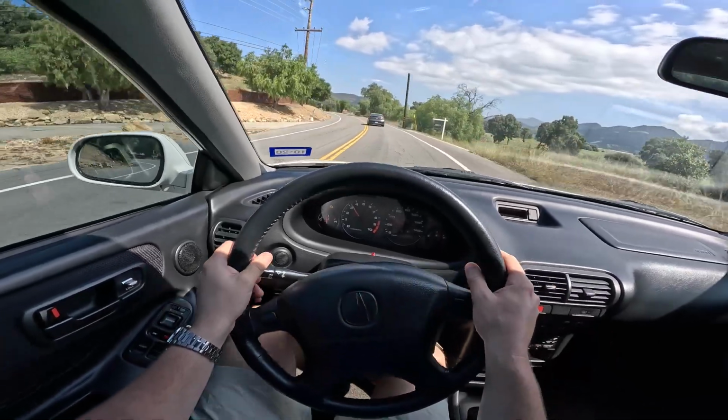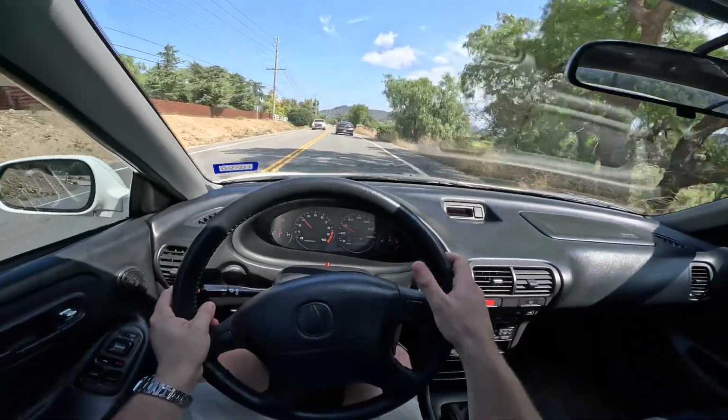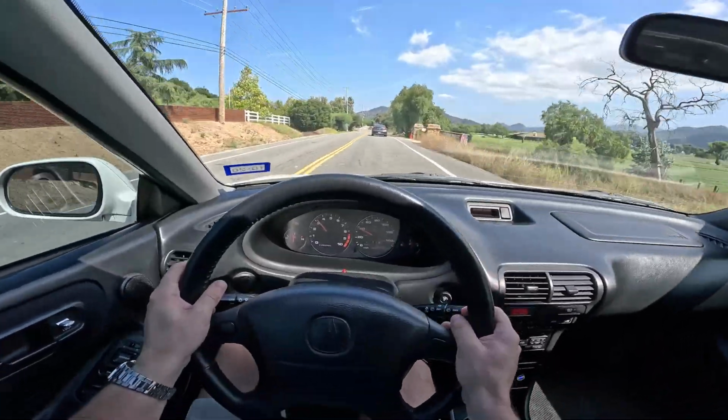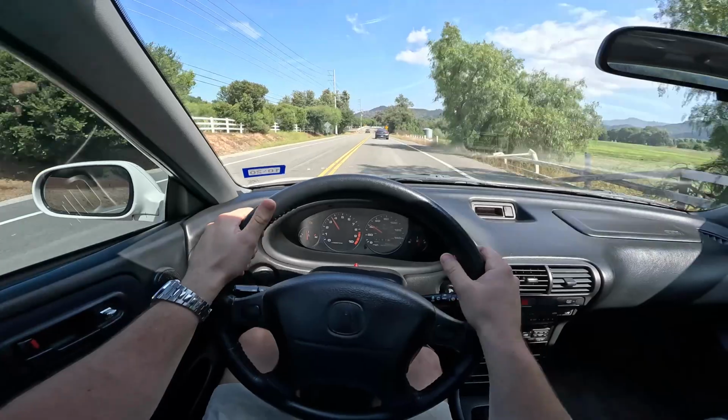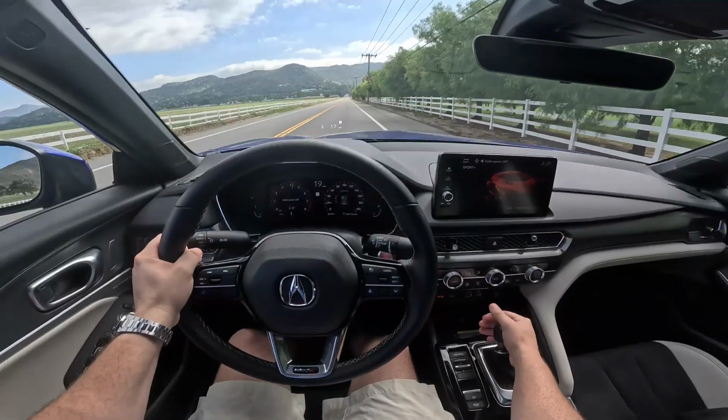The steering feel is great. The suspension rides over bumps incredibly well. These seats hold you in place so well. I'm blown away by this thing. I absolutely love it. All right, let's head to the new car.